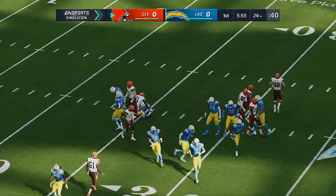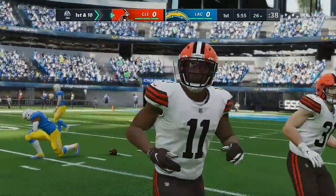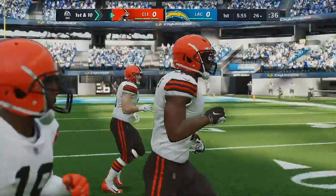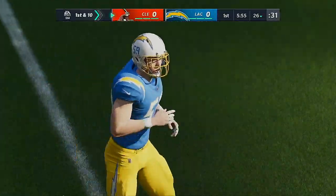And he takes this near the 25, just a little pass there, call it the 26. And now Cleveland geared up to take the field at their own 26-yard line.